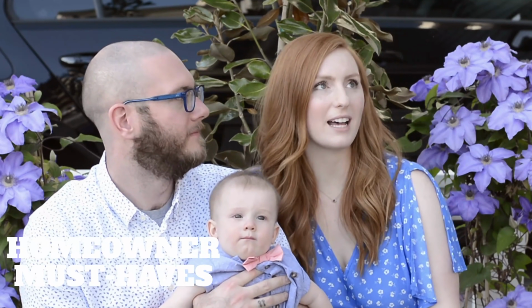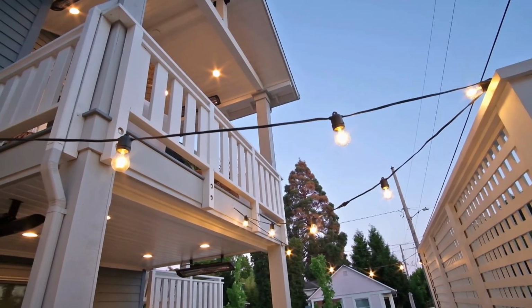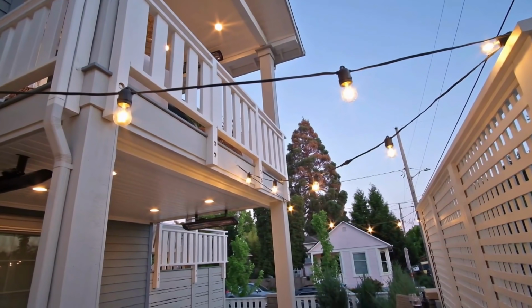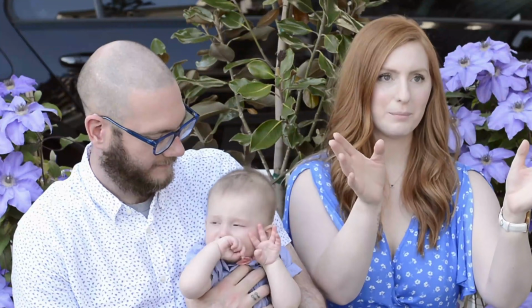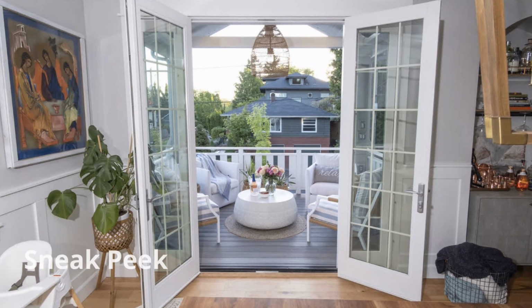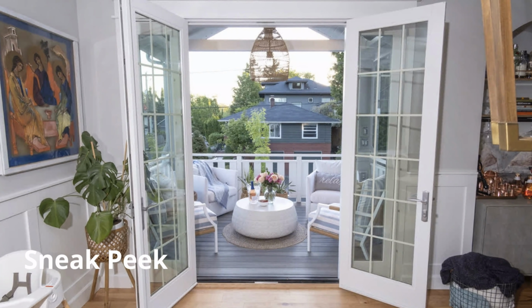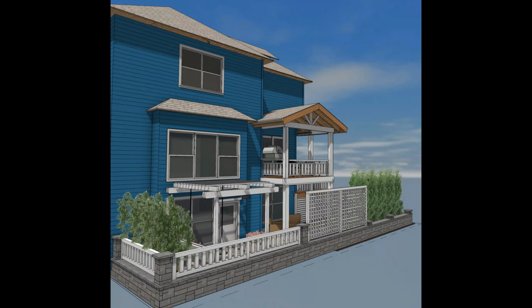Yeah, I was really excited about the idea of this area up here. So this like a porch or deck space that was covered, and I loved the idea of opening up from the dining room. So those big French doors. That was the big part for me. Me too. Yeah. I love that. That's what you guys do.